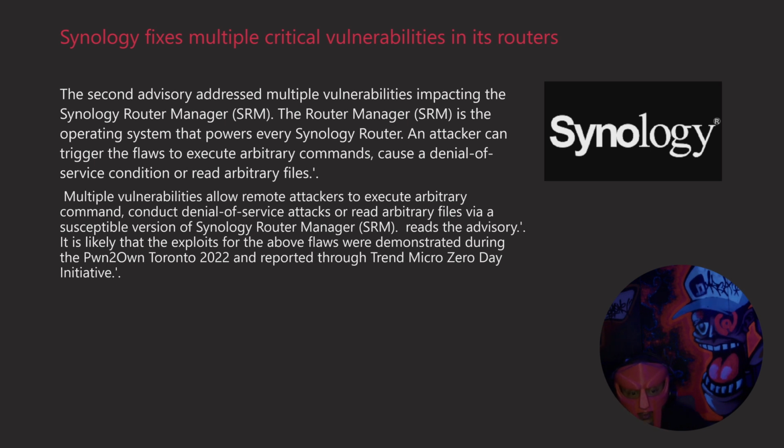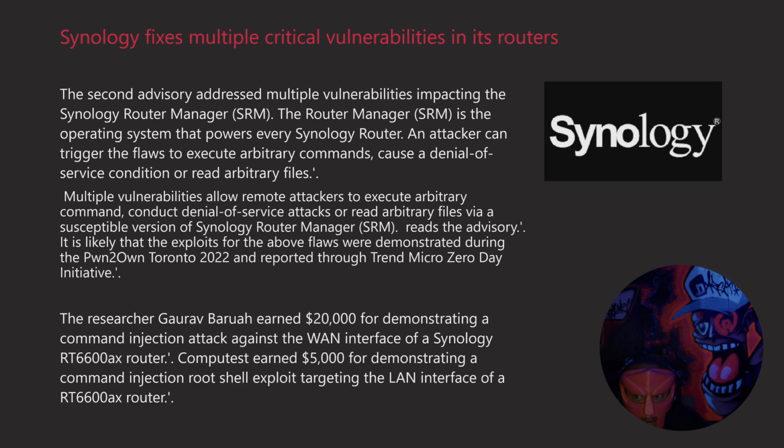It is likely that the exploits for the above flaws were demonstrated during the Pwn2Own Toronto 2022 and reported through Trend Micro's Zero Day Initiative. The researcher Gaurang Bhatt earned $20,000 for demonstrating a command injection attack against the WAN interface of a Synology RT6600ax router. Computest earned $5,000 for demonstrating a command injection root shell exploit targeting the LAN interface of the same router.